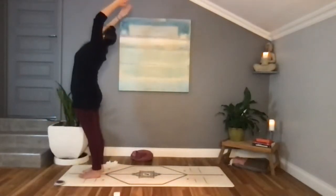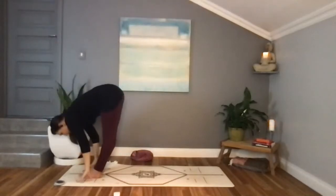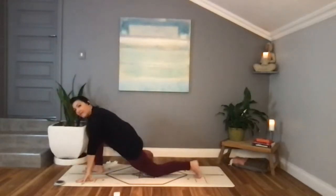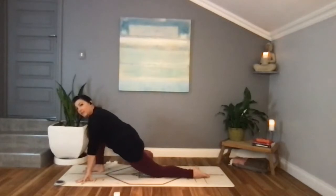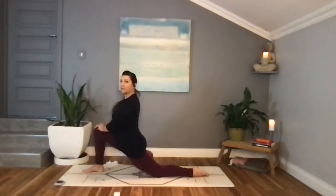Inhale, reach up, arch back. And exhale, palms to the mat. Left leg back. Left knee on the floor. Let the hips sink all the way down. Come up and rest your hands on your knee.